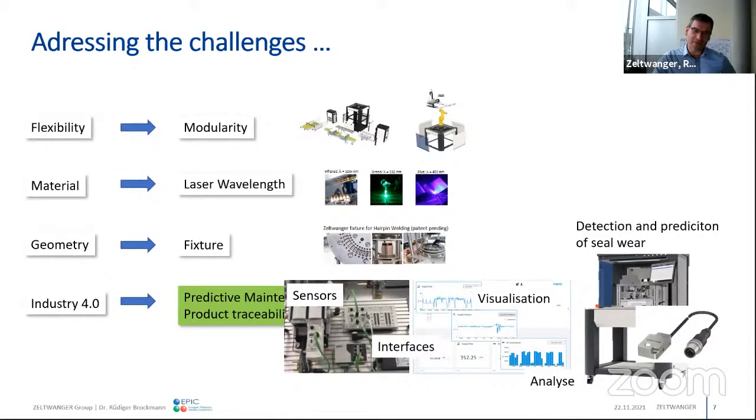Of course, we have the right interfaces. OPC UA is a standard right now. We combine the different sensor signals and visualize it. And in some cases, it's really quite easy to see a trend just by this visualization. And that means you can predict what's coming next. One example on the right-hand side is from leak testing. Here we can detect and predict the wear of a seal. And that means before a seal is failing, we can change it.